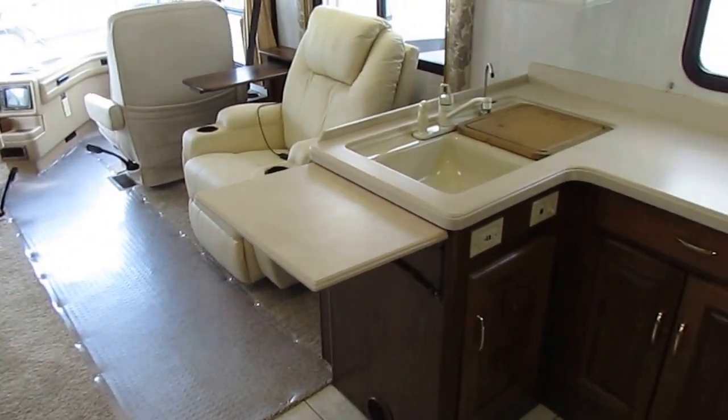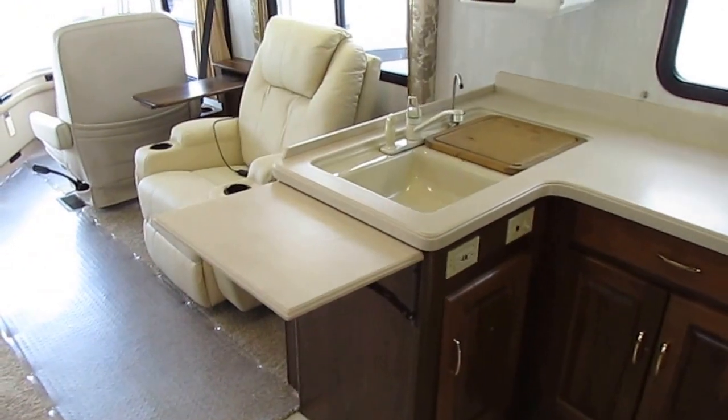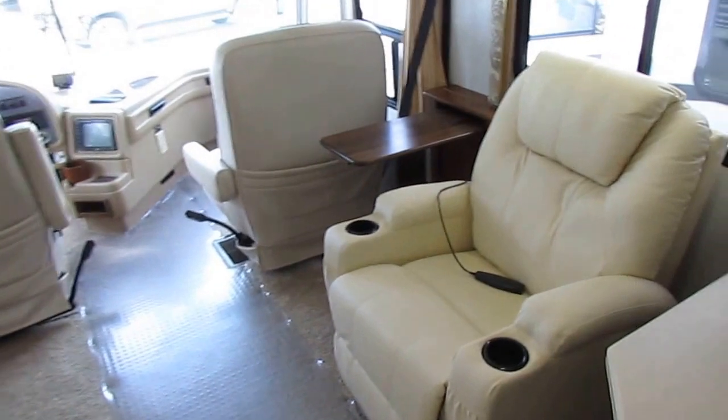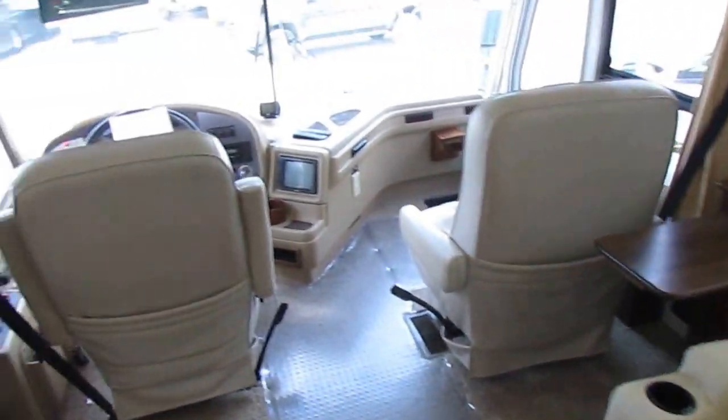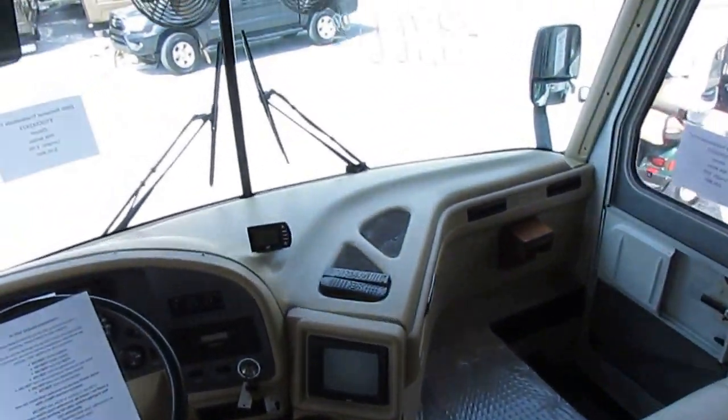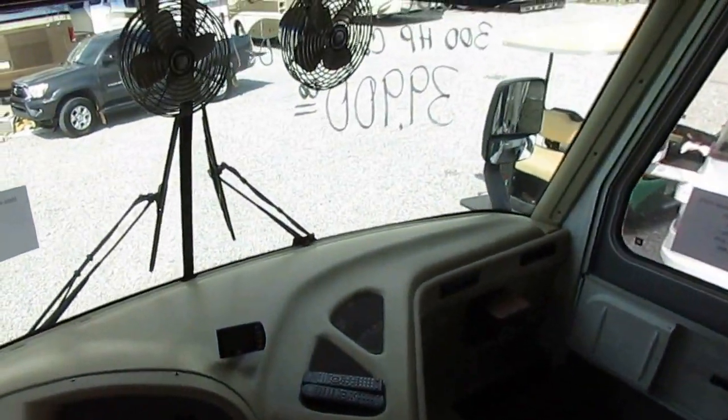It's $39.9. That's the price with the inspection, plus sales tax, or TAVT tax is what they call it now if you're a Georgia resident. All out-of-state residents will pay your sales tax when you tag and title this motorhome at your local DMV office in your home state.